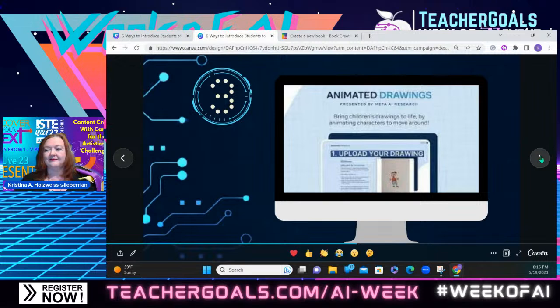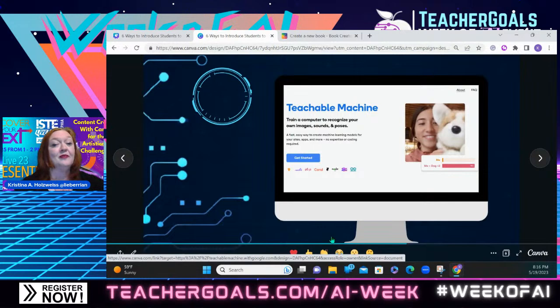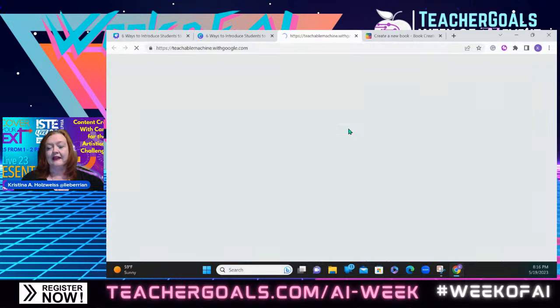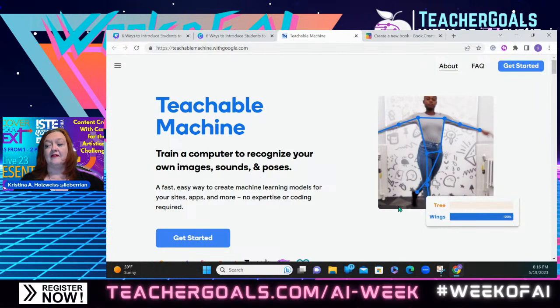Now, this one is a little more complicated. This is for your kids. You don't need to know how to code, but I would think this is for your kids who are a little older. Those other programs are fun to just jump into, but Teachable Machine is a little more complicated. You're actually teaching your computer to learn. It's going through the learning process. So when I click Teachable Machine, you'll see that you can train your computer. It's basically if-then statements. It will choose movements. It will search for images. It will search for sounds.